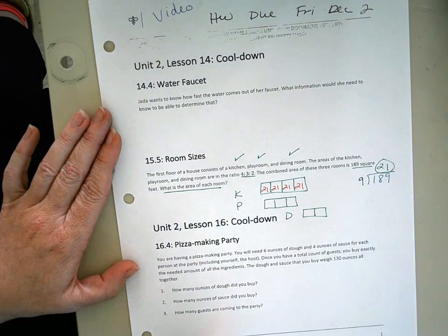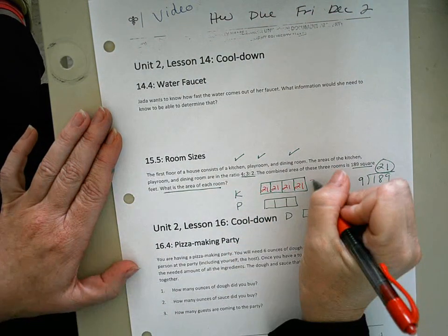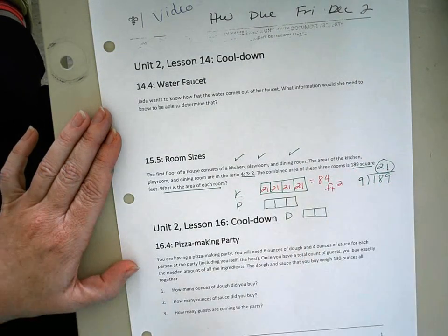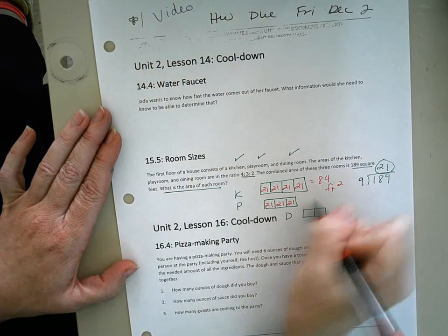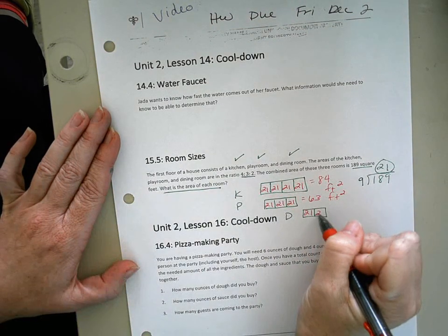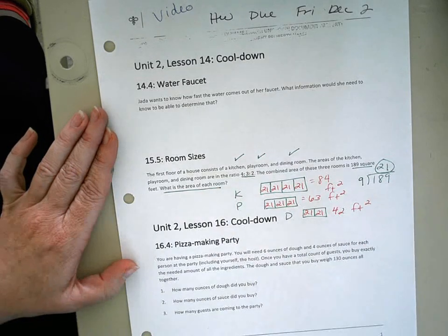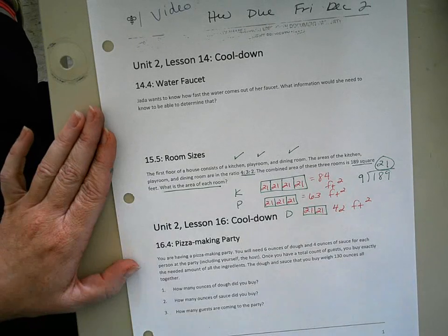So that means the area of this kitchen is 21, 42, 63, 84 feet squared. And my playroom is going to be 21, 42, 63 feet squared. And then the dining room is going to be 21, 42 feet squared. So that would be one way to get your answer.